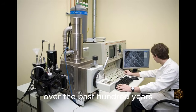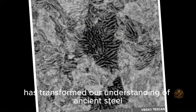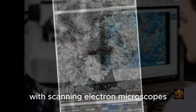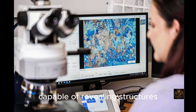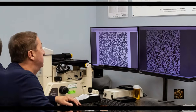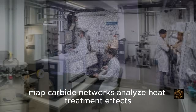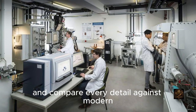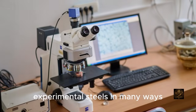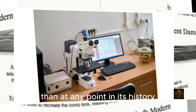Over the past 100 years, materials science has transformed our understanding of ancient steel. Researchers can now examine surviving blades with scanning electron microscopes capable of revealing structures thousands of times smaller than a human hair. They can precisely measure carbon content, map carbide networks, analyze heat treatment effects, and compare every detail against modern experimental steels. In many ways, we understand Damascus steel better today than at any point in its history.